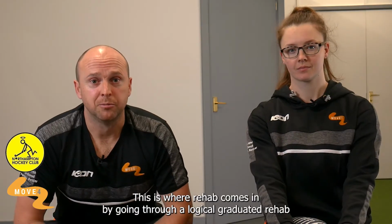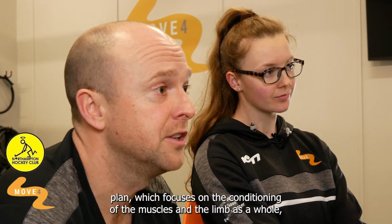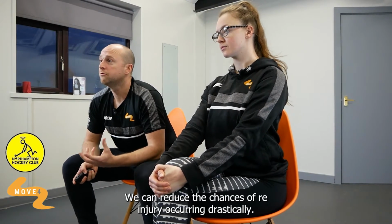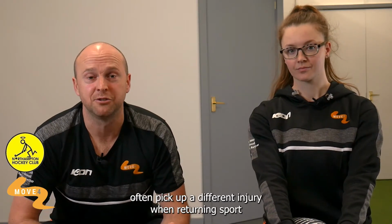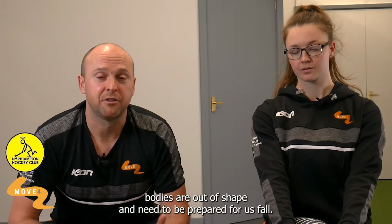This is where rehab comes in. By going through a logical, graduated rehab plan which focuses on the conditioning of the muscles and the limb as a whole, alongside reducing inhibition and increasing control of an area, we can reduce the chances of re-injury occurring drastically. This is also why we quite often pick up a different injury when returning to sport. Our bodies are out of shape and need to be prepared for our sport.